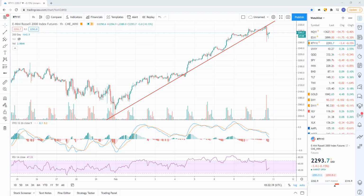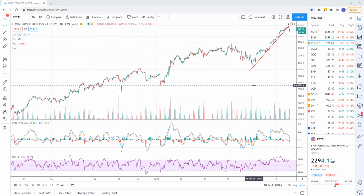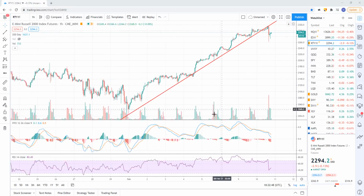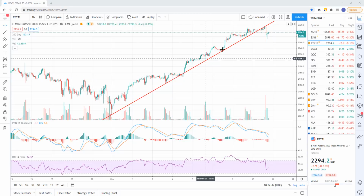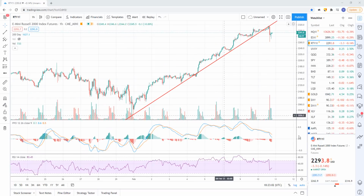All right, getting right into the charts. We're going to start out with the Russell 2000 futures. You can see recently, the Russell 2000 has been on an absolute tear. And here's the futures. We've got kind of an uptrend right now, and we're starting to break down from that uptrend line. So we do have an actual breakdown on the futures here, and we're just kind of hanging out, but starting to get that breakdown.